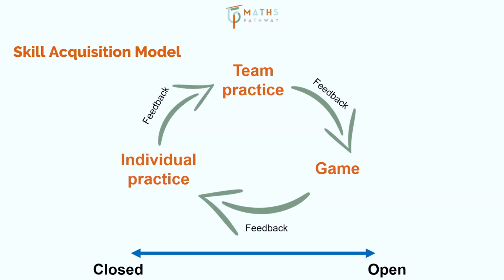That's it. And if you have a look, we've just put up on the screen now, I've actually joined those two things together. So you can see down the closed end, I've got my individual practice. In the middle, there's a team practice where we try and simulate some of the things that would happen in the game scenario. And then up the open end, there's the game scenario as well.